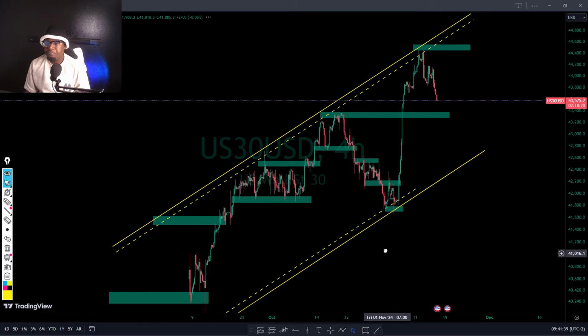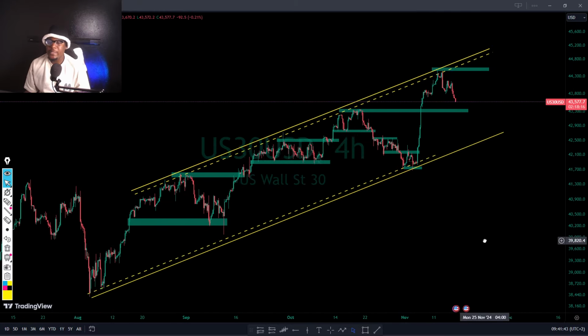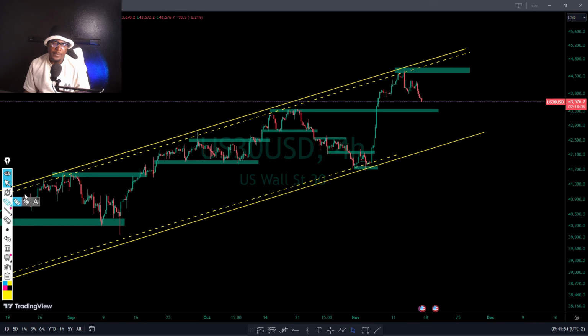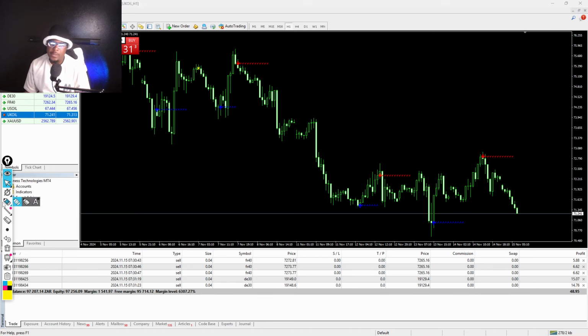So we are on US30. What's really happening on US30? I think we did draw this. Firstly, I saw the indicator showing me this move from the top there, and that was a proper sell. Let me show you that. That was a very proper sell. Let's go on. Oh, just look at the profits. It was on 9. Now we are on 48.